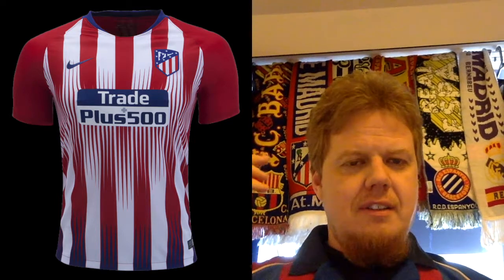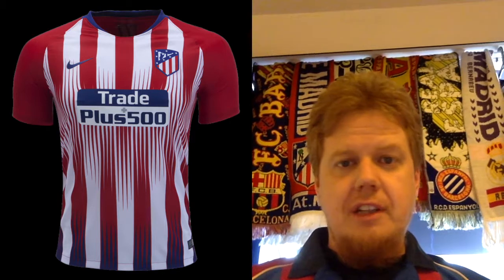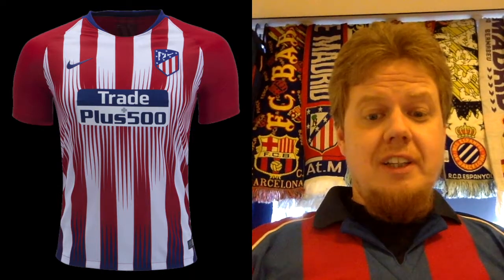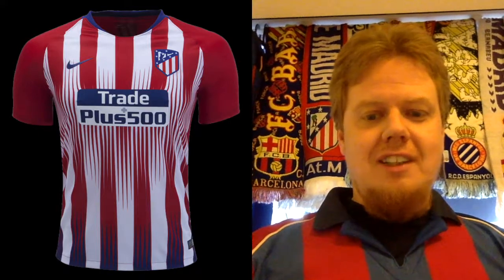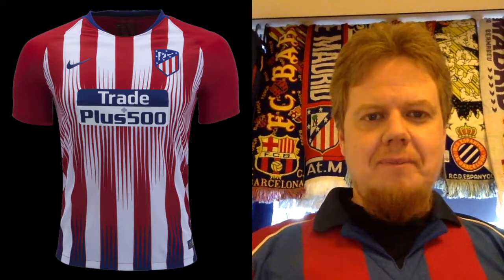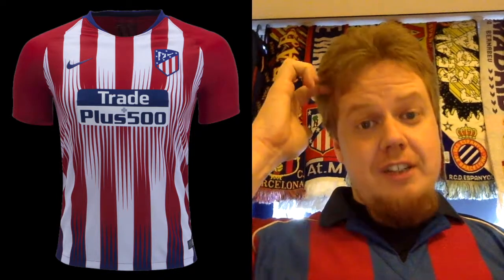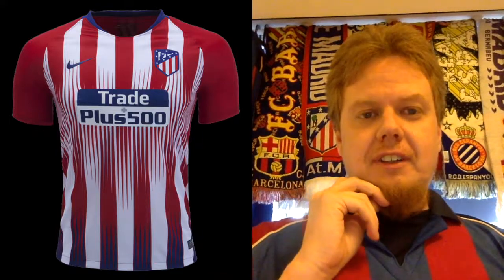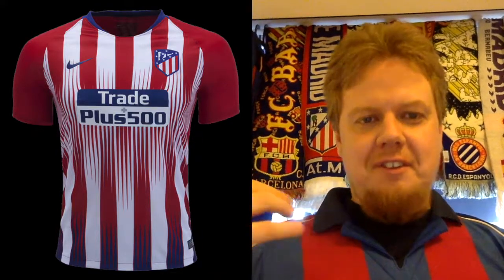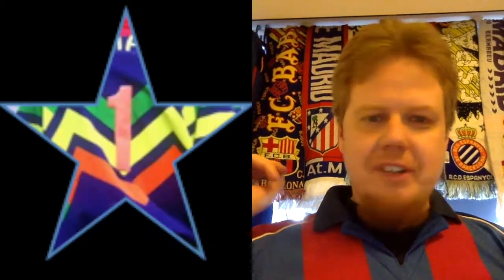But yeah, for the second season in a row, Nike is messing with Atletico Madrid's kids. And I don't like it at all. It's epilepsy inducing. What stops me from dishing out the worst possible grade here is that the top looks like a classic kit. But no, you cannot reward this. I'm gonna give this one star.